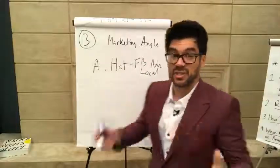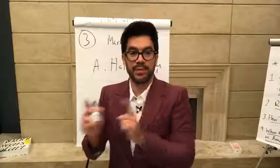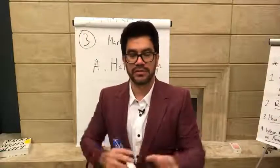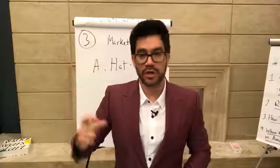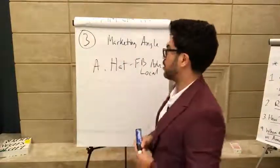You take a picture of the hat, okay? You can even take a picture before you even have it created. You don't have to have it manufactured yet. You put it up, you target Omaha, Nebraska only, and there are different ways of targeting. You can do broad targeting, you can do a very narrow one.